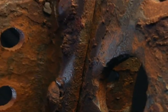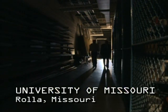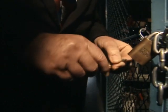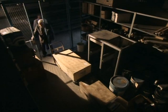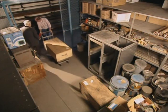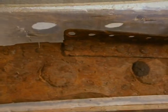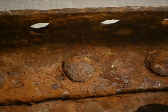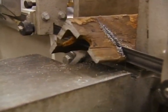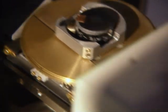To answer this question, a key piece of evidence is headed for America. To reconstruct what may have happened, Titanic steel has come here to be dissected and analyzed. Under the guidance of metallurgist Professor H.P. Leighly, a team will test to see if Titanic steel is especially brittle. A small sample is cut and loaded into a scanning electron microscope.